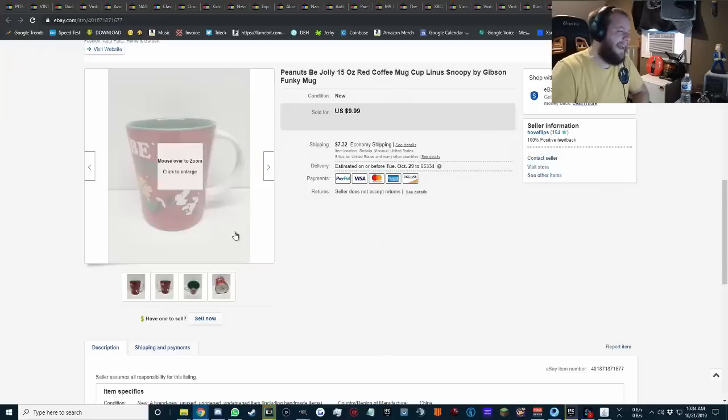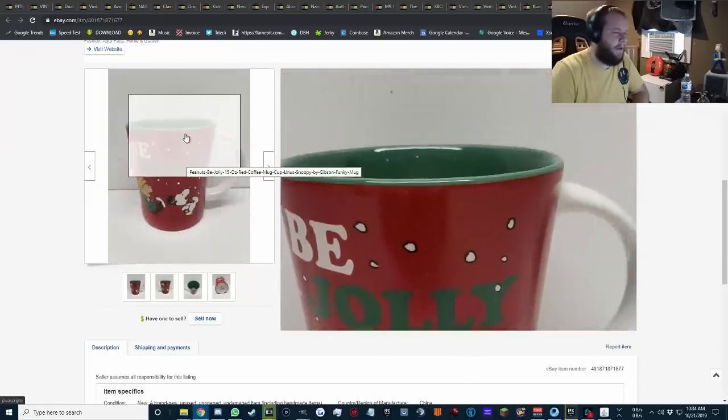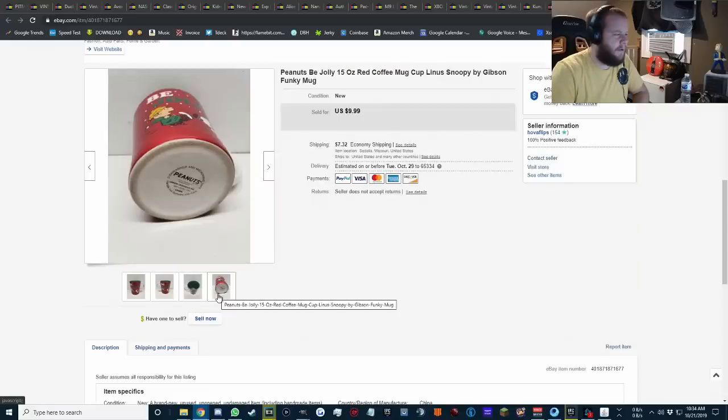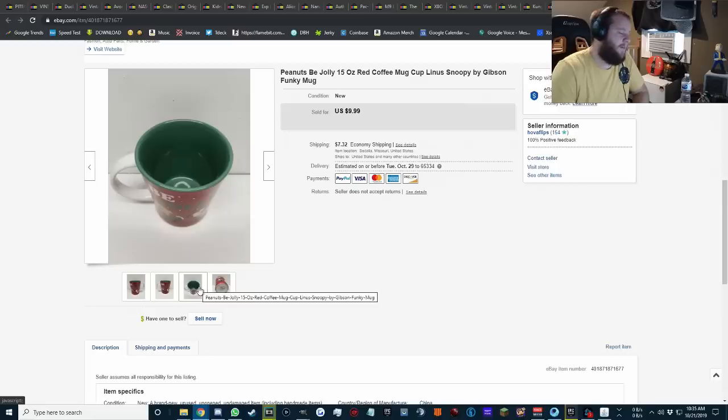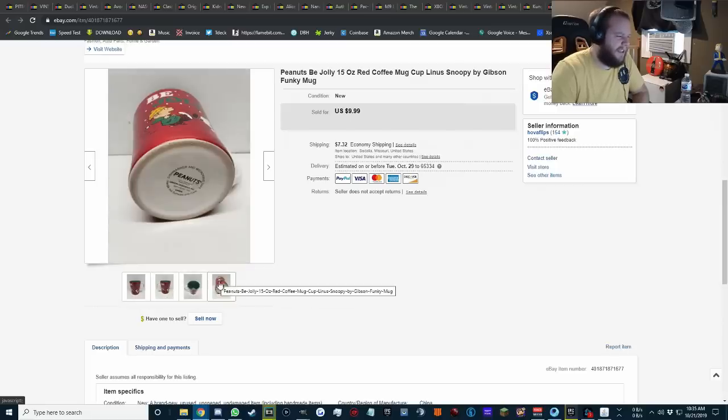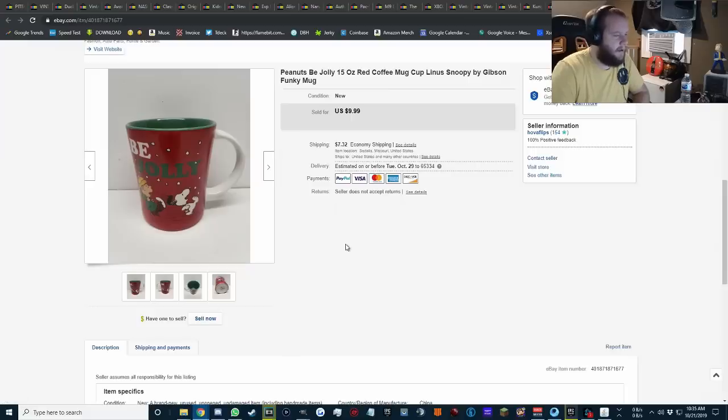Peanuts Be Jolly. I get happy anytime I sell a mug. I pick up mugs from time to time. I think this came from a thrift store. If it's Peanuts or Tweety or Taz or Star Wars, something that's a good name brand, something collectible, I'll pick up a coffee mug at a yard sale. Because again, it's something that people usually don't want much for.